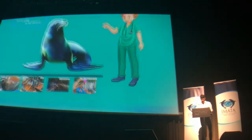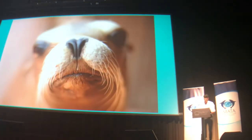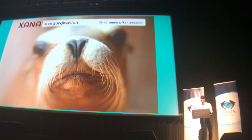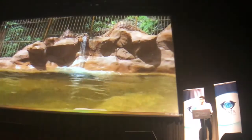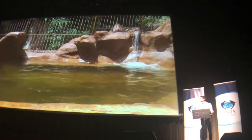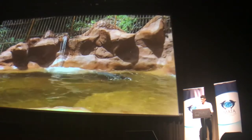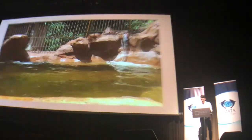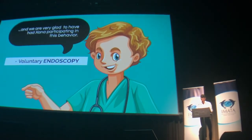Before we continue with the next medical behavior, let me introduce you the case what this is all about. Shana's regurgitation was a very cyclical behavior. After each training session, she used to regurgitate the fish between 10 to 15 times. Because of her regurgitative behavior, a voluntary gastroscopy was a must in Shana's medical repertoire.